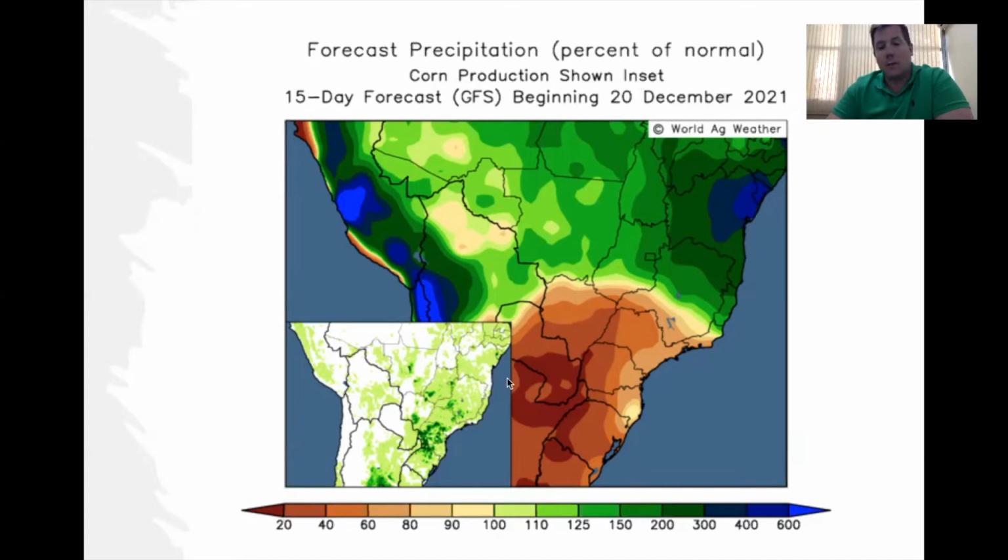I should also mention you have Paraguay here, Argentina, Uruguay. Of course, Argentina is another large production area for soybeans and corn, and that's also getting hit pretty hard as well.